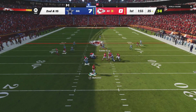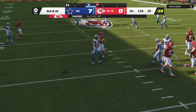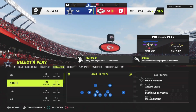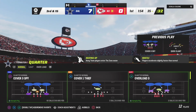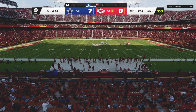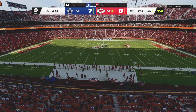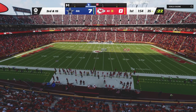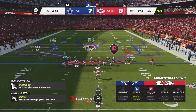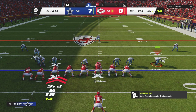Looking to throw again on second down. Mahomes dancing to his left. And that'll fall incomplete. He was hit just as he let that go. And now it's third down. Well, he certainly did a nice job improvising there, extending the play, hoping someone would come open downfield, but they never did. An incomplete pass on that last play, and that means they'll need to come up with something here on third down.